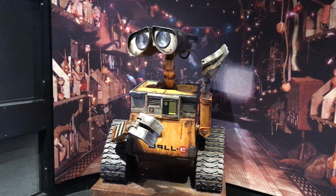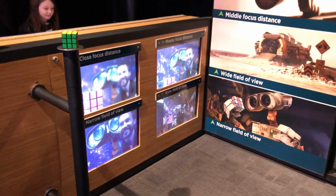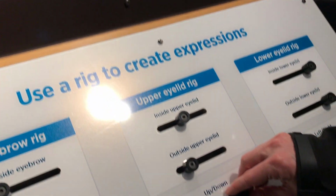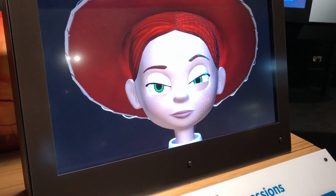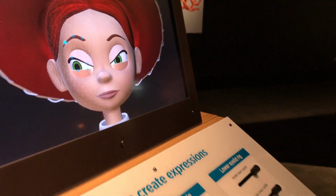So cool. So cool. Wall-E! Which way should I move? Right, stay right there. Here, his face is right next to here. Hello! See the vertices moving? Vertices? Oh, yeah, totally.